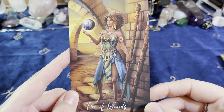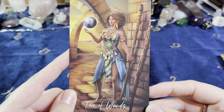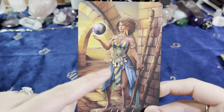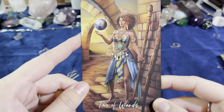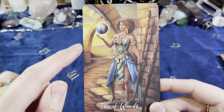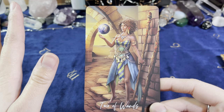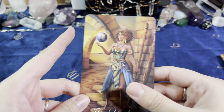All right, looks like we're getting some diversity in here, which I love. This is cool. This is a cool looking building. Look at these arches. It makes me think that they're in an oasis. Is that what they're called? An oasis.